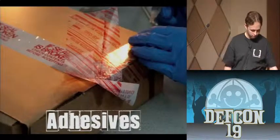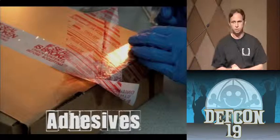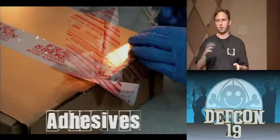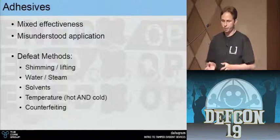The next and last thing we're going to talk about are adhesives. And adhesives are super popular for sealing a lot of stuff. Almost all the packages we get are sealed with some form of adhesive. And then you can also extend this to think about envelopes and that sort of stuff and the bank bags we talked about earlier. But adhesives are kind of, they're not very great.